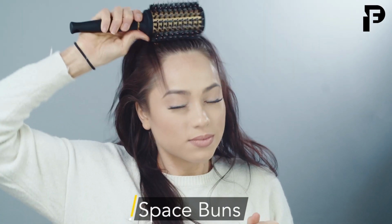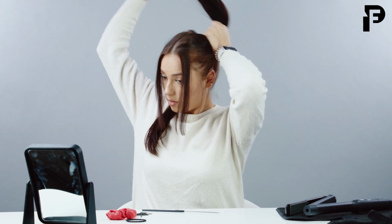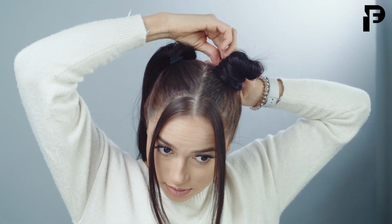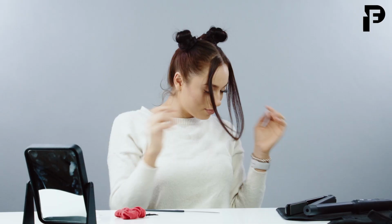Now we're going to do space buns. Now this is going to be a ponytail hairstyle.